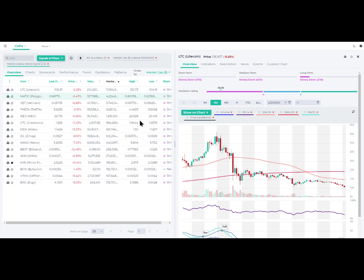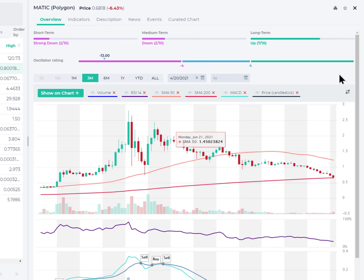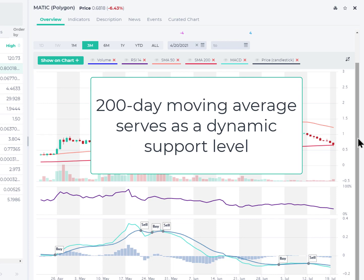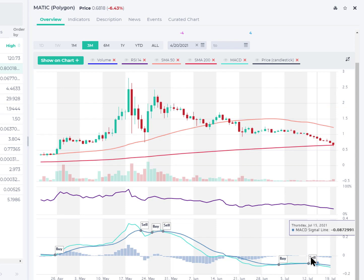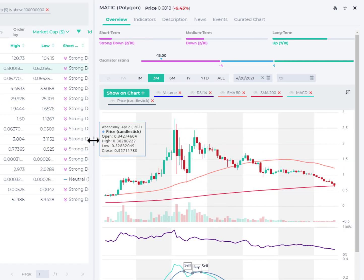The other on the list here is MATIC. MATIC is one of few coins that actually still has a long-term uptrend, this is Polygon, but it clearly has been declining. What I like about this situation here is that it's now sitting at the 200-day moving average, which is in itself a support area, and it is also getting close to some of the low levels that we saw a few months ago that the price bounced off of in the past. But particularly the 200-day moving average gives me some level of comfort that we could see some decent support and a potential bounce here. The MACD crossover had happened a few days ago, so it's not a fresh bearish crossover. So I do think that this bearish momentum could begin to inflect and give us a few days of positive bounce. So that's a good one, I think.